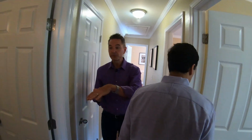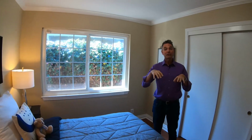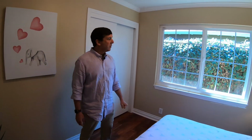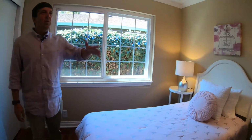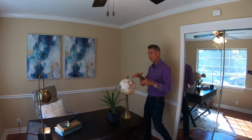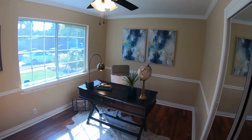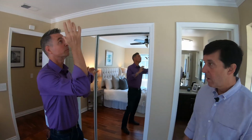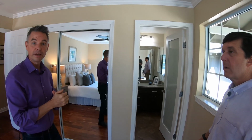Beautifully remodeled hall bathroom. First downstairs bedroom, so 1 of 4 bedrooms downstairs. This is the 2nd bedroom. Again, all of them have the dual pane windows and the baseboard and trim. And this is the 3rd downstairs bedroom. You got a nice big window, the crown molding, the upgraded baseboard. So this is the master. It's nice and big, light and bright windows. Mirrored closet doors, the baseboard, the crown molding, the recessed lighting, and then a really nicely upgraded bathroom.